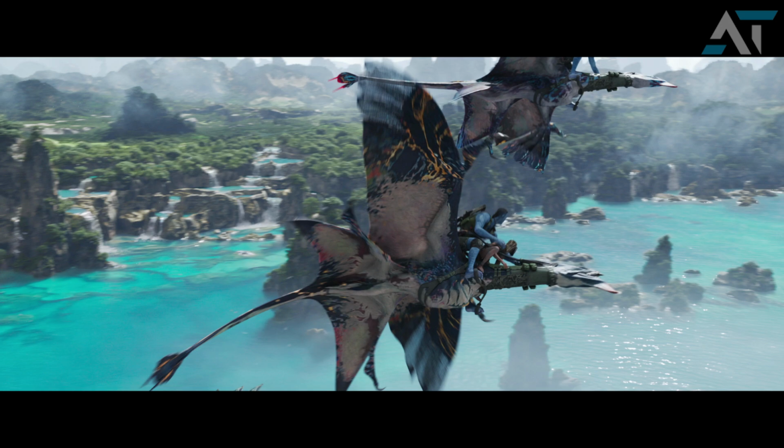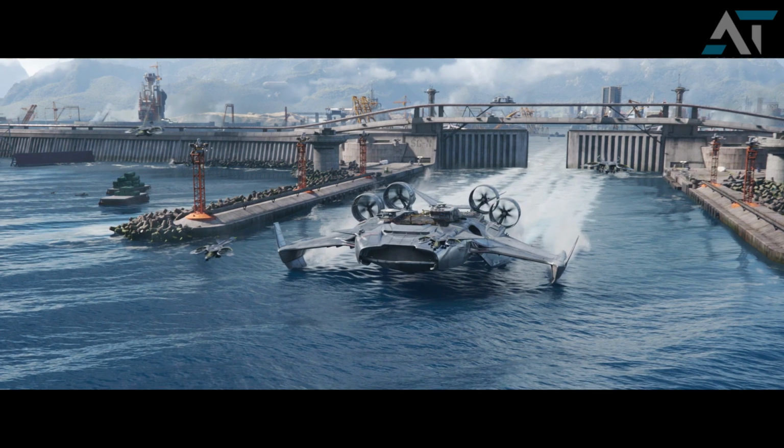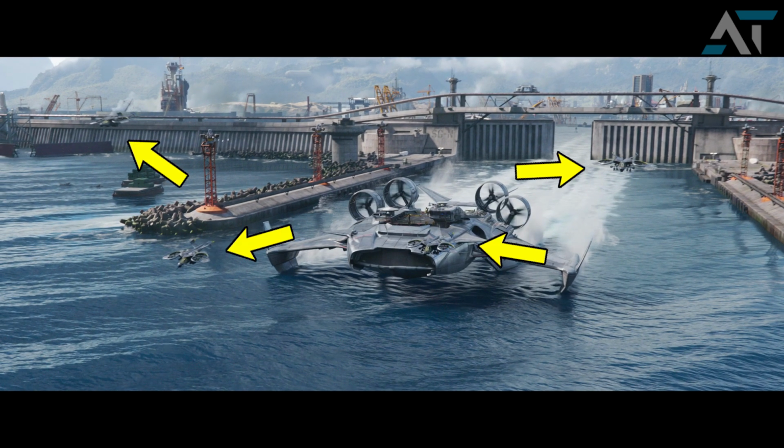We got yet another look at the SeaDragon, this time fully closed and just leaving Bridgehead. If you look closely, you can actually spot 4 sea wasps flying with it, which are apparently used as Tulkun spotters.